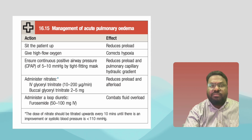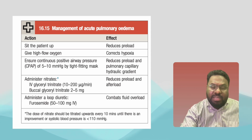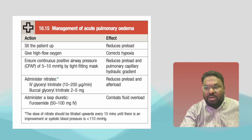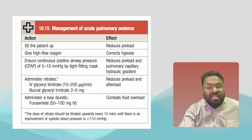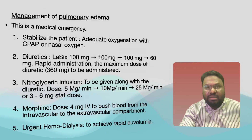Please remember these 5 points you have to write in exam in the management of pulmonary edema. Pulmonary edema is a short note question for you, if not a long question. Pulmonary edema management you need not write in your essay question for heart failure.